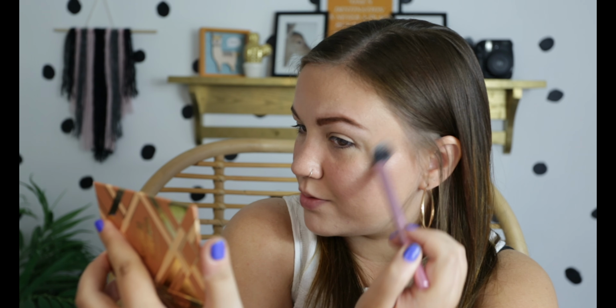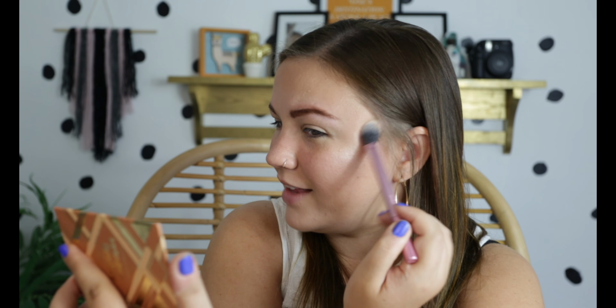The actual shade is really pretty. I don't know, I'm not liking what it's doing with the texture of my skin right now. I don't hate it. I just don't love it. I don't know if I like this entire palette, if I'm just being honest with you guys. The shades are fine. It's actually more of the formula that I don't like in these. They're just overall a little bit too powdery, too chalky.